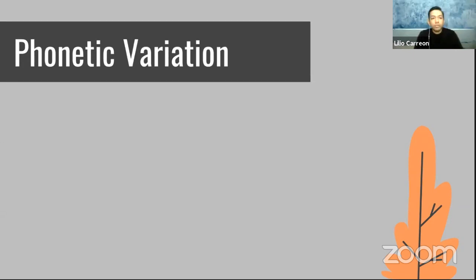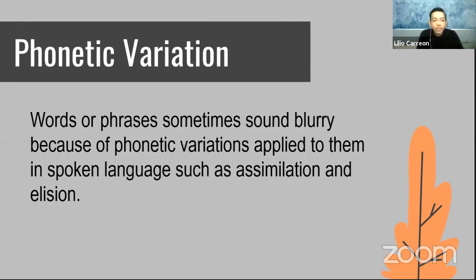Phonetic variation. Okay, this sounds very linguistic, but do not be intimidated by it because it is something that our students should be able to identify or master so that they won't experience difficulty. Phonetic variation is when words or phrases sound blurry. Phonetic variation is applied to them, such as assimilation and elision. So these are two very linguistic terms, but indulge with me a little bit. I will discuss with you what elision is, and how they could possibly become a difficulty in listening.